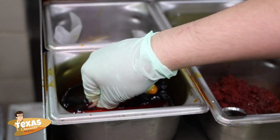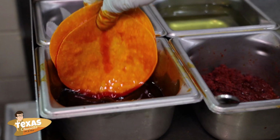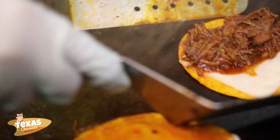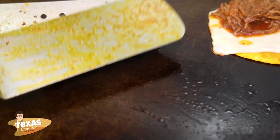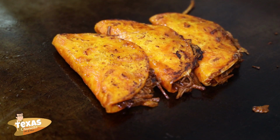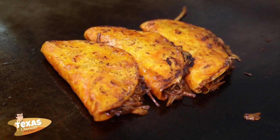The tortillas get dipped in this consommé from the meat that was cooked, and then they get on the grill. So it gets crispy, so even the tortilla has that flavor of the birria. It's so delicious. And then you can get it without cheese or with cheese. I prefer it with cheese because then it gets all melted inside with the meat.